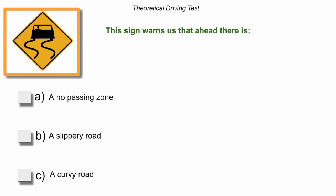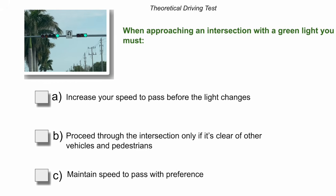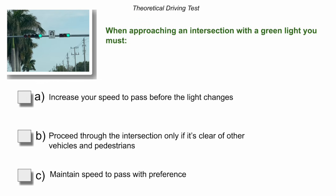This sign warns us that ahead there is a slippery road. When approaching an intersection with a green light, you must proceed through the intersection only if it's clear of other vehicles and pedestrians.